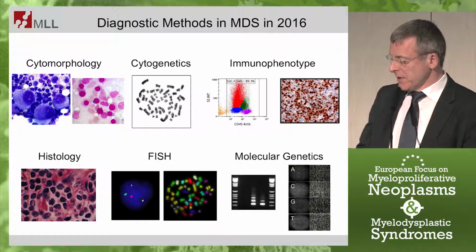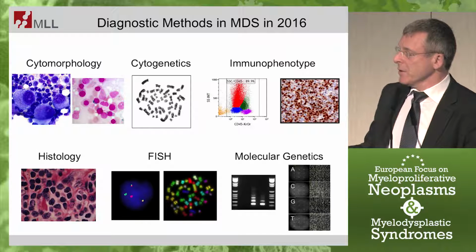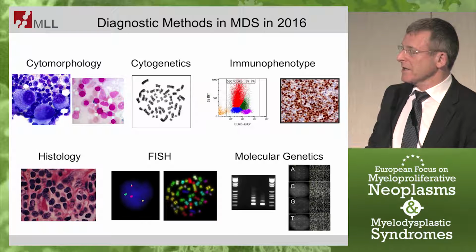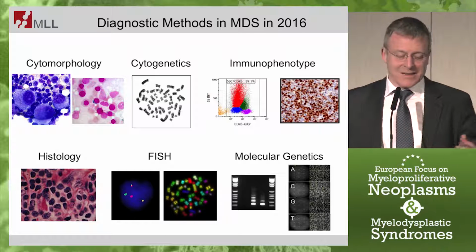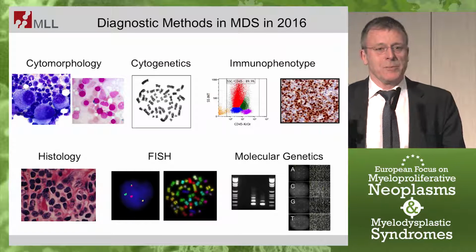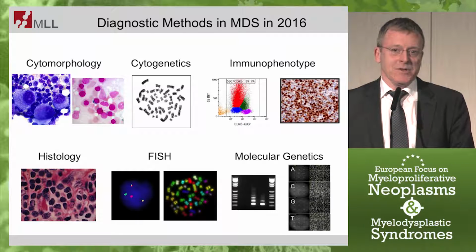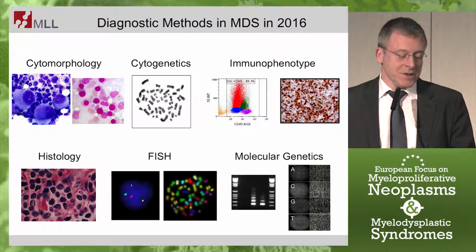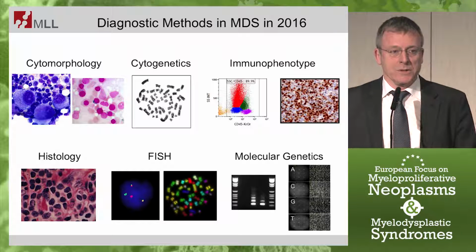And you still start with morphology, with iron staining. You go for cytogenetics because you want the IPSS-R. You may address immunoflow, which I didn't talk about. But finally, a lot of assays that we run right now step by step, one gene and the next gene and the other gene, will very soon be replaced by gene panels, 20 genes, maybe 400 genes, I don't know. And therefore, NGS will be the method of choice to get into the molecular world of MDS in the very near future.